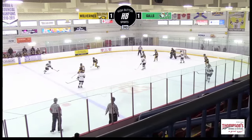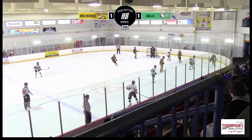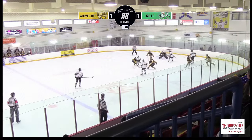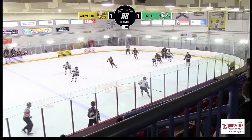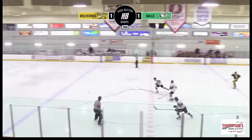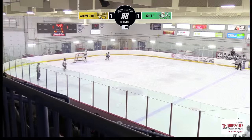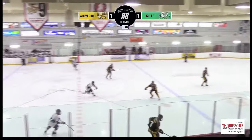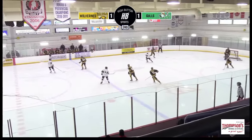Odell again. Now comes to the slot. Cuts in, fires a shot. That one just goes wide. The Gulls with a lot of pressure right now, but can't find the net as they've fired a few off the glass here. A couple good chances from the slot. Wolverines get a full line change off there. Getting ready to defend maybe here as Bottomley takes that one back though and fires it back to his D-man.